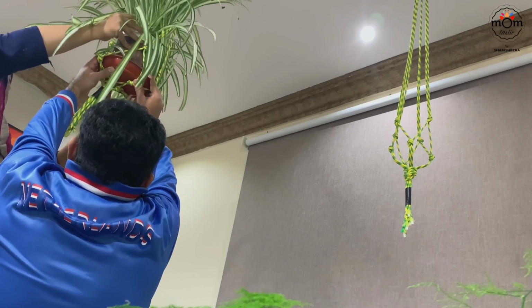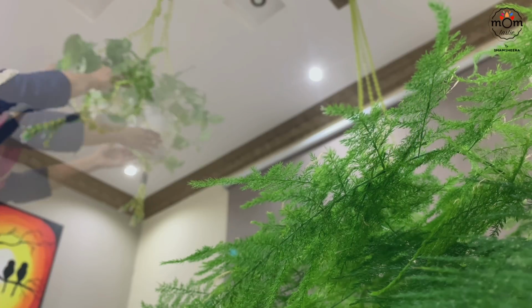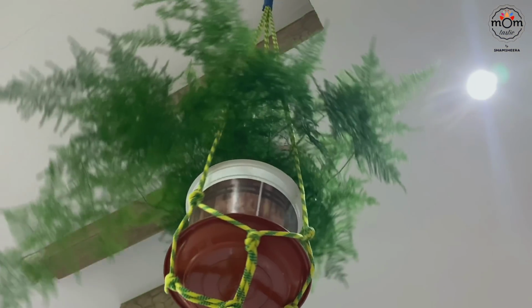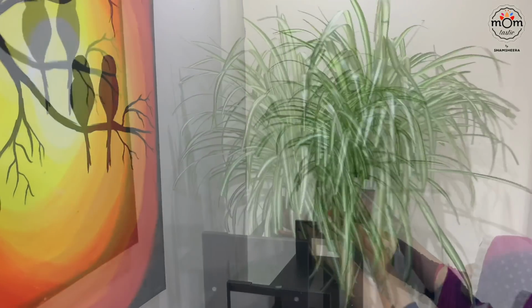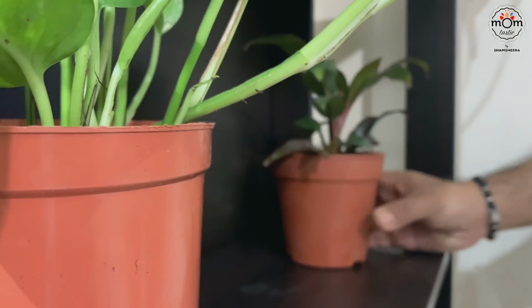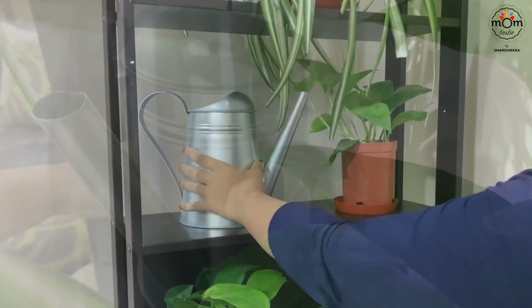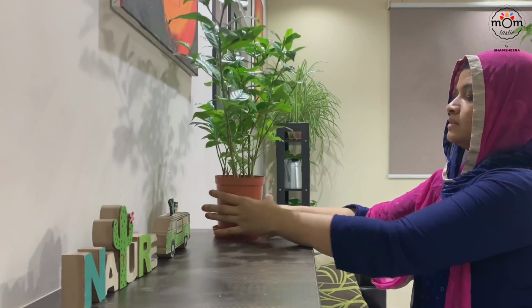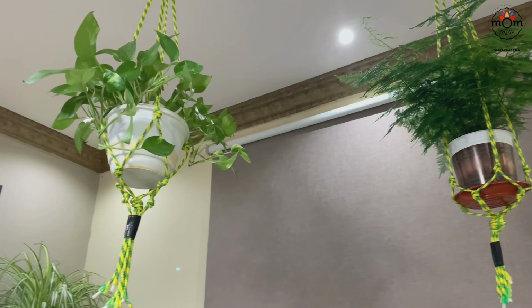I bought this plant to hang here, but it wasn't fitting and a few leaves broke. So I took it out and kept back one of the money plants, and then later bought a new one for the living room. Don't know the name of this plant, but loved it very much. If you know the name, do let me know in the comment section. And that's done with the arrangements.